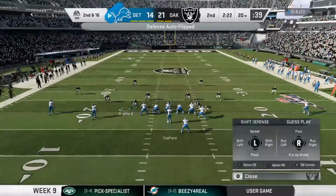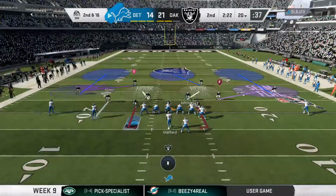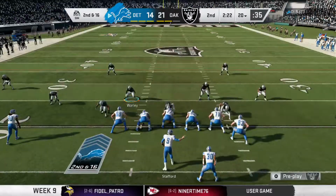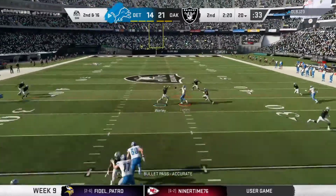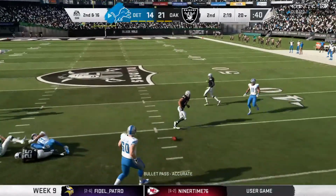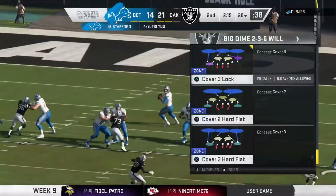Sacks a growing theme in this first half. This is 2nd and long. A shotgun snap for Stafford, and that's going to be incomplete. Too tough to hold on to that one.